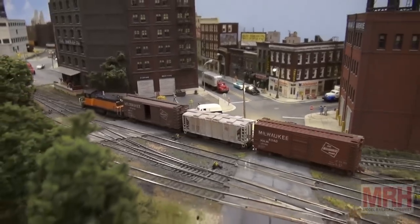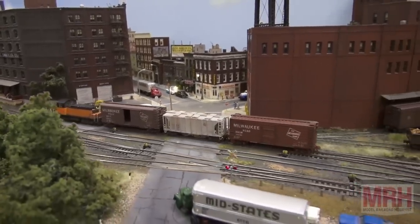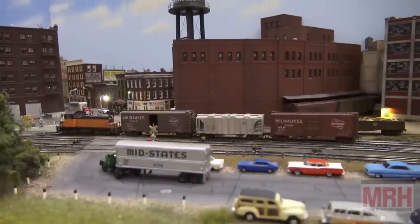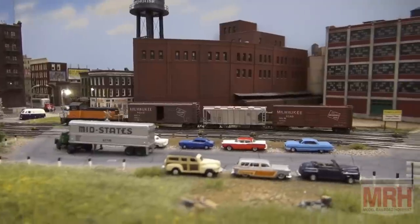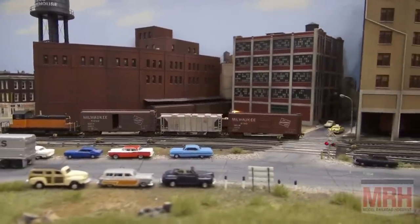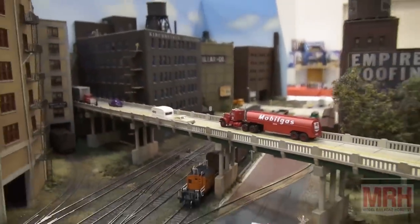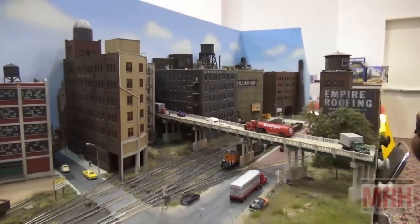It's a really nice height for viewing N scale because the buildings are tall and you want to be able to look into the layout and see all the stuff behind the buildings. Correct, and that was one compromise I had to make because if I would have built the buildings to full scale, they would have been too tall. You wouldn't have been able to see the railroad. So I kind of selectively compressed those to a smaller size.